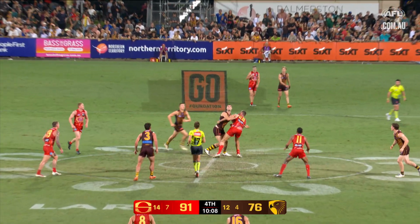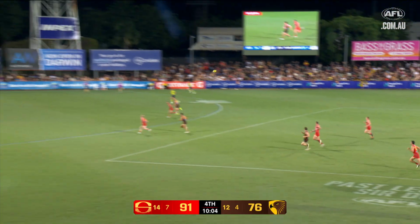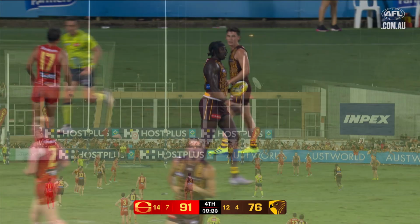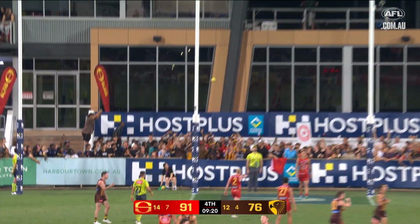This ball goes inside forward 50. Now Ned Reeves comes into the ruck, gets this beautiful tap out to Josh Ward at the next centre bounce clearance. They go inside 50 and score a goal. So I think that's just to highlight the importance of, yes, at times you're going to have a second ruck that goes in there. We see Paddy Cripps do it for Carlton. We've seen Weddle do it multiple times.